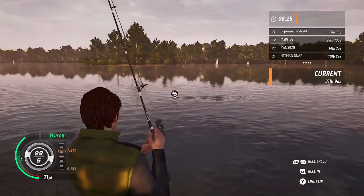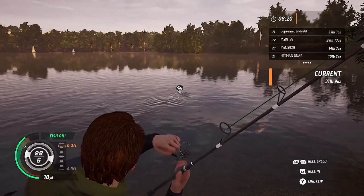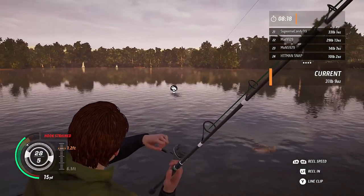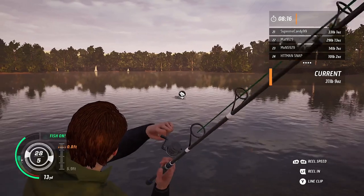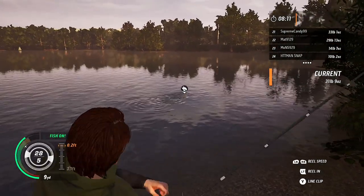I'm back on the perch. Oh, no, we're not. I'm on another pike. Oh, you're rocking there. Don't normally get two pike in a row. You can do. Not in the same spot. Oh, it has been known.